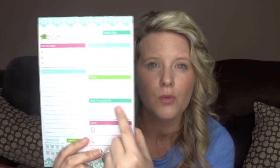Today I'm grateful for. That's pretty cool. I like that a lot. And then right here you can have your meals. So even though I meal plan in a separate planner, I can write on here, just really quickly jot down what's for breakfast, lunch, and dinner, and that takes a lot of stress off of me. It really helps me to be able to see it.